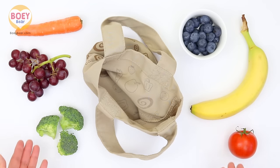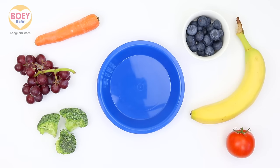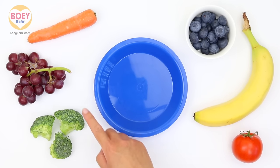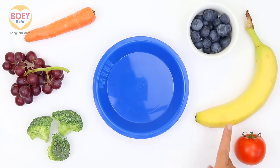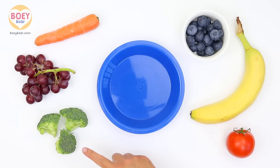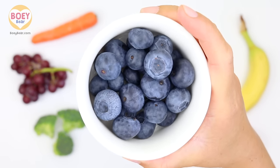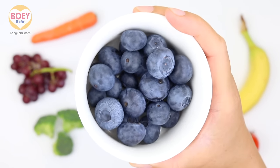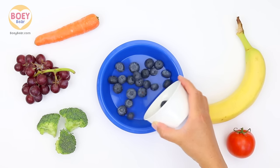We have so many yummy snacks. But since we're learning the colour blue, we're going to have a blue snack today. Let's find our blue snack to put into our blue bowl. Can you see it? Which one is blue? Here it is. It's a blue fruit. Do you remember what they're called? Blueberries! That's right. Blueberries in our blue bowl.